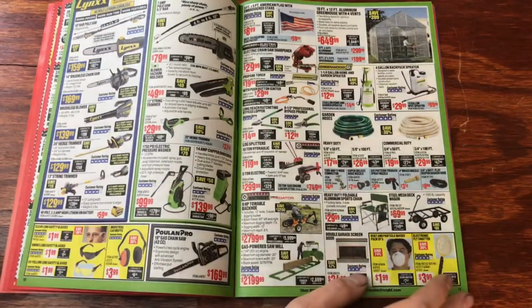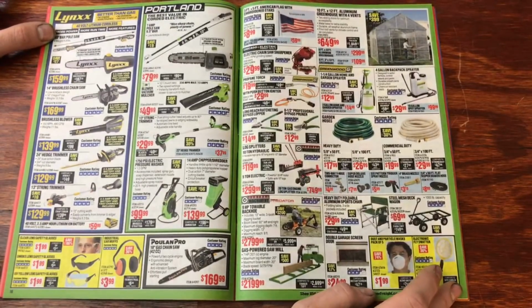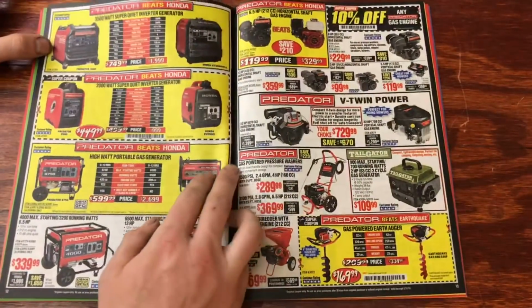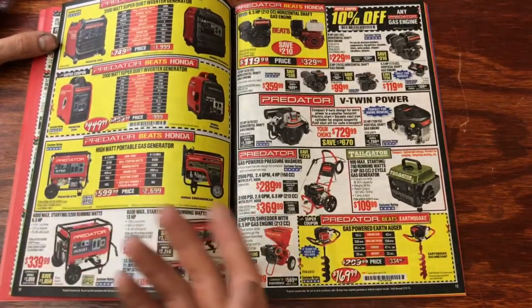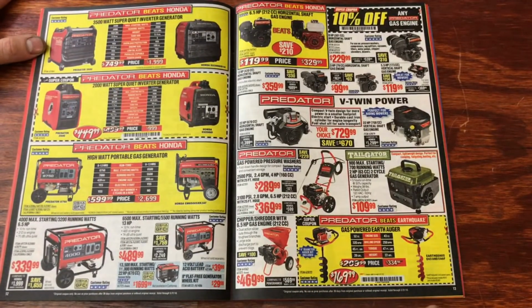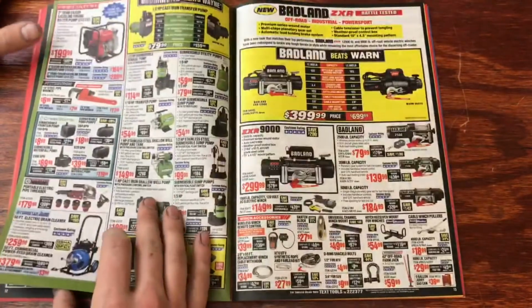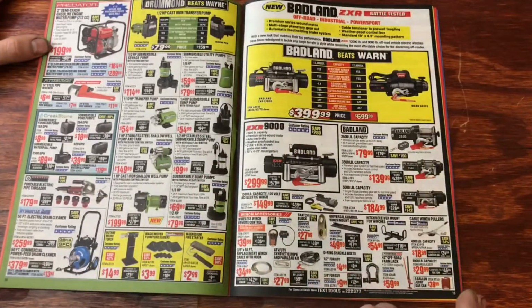It's just that outdoor stuff. I don't really go over that, so if you want to look at it, just go ahead and pause here. Same thing with the generators, welders, all that stuff. I'll give you time to pause it and look at the prices and stuff, but other than that, I'm just gonna keep flipping through. Same thing with the winches.